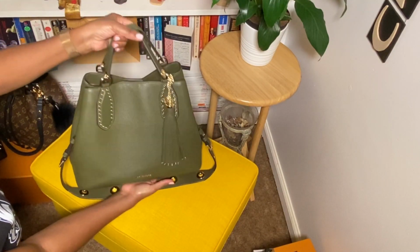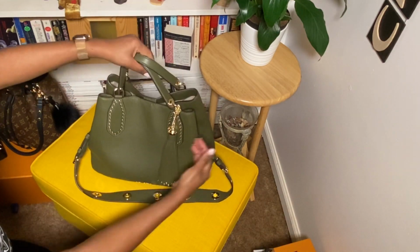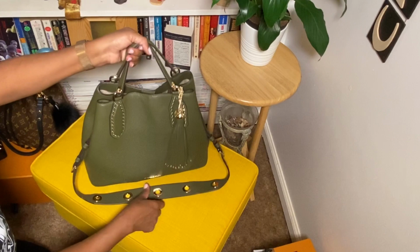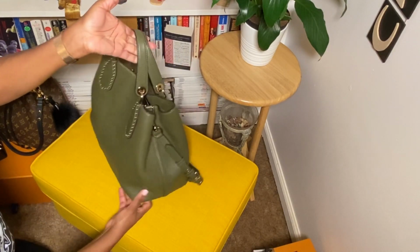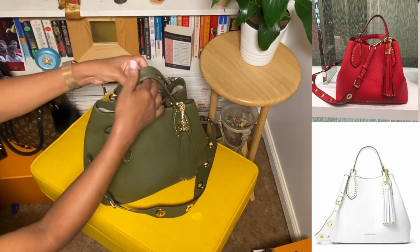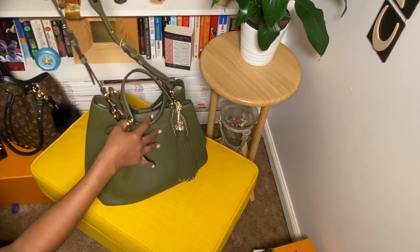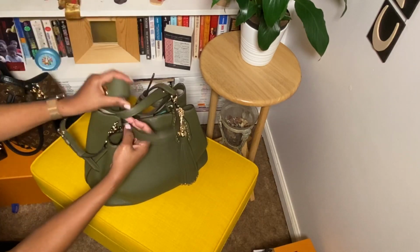The bag of the week is the Michael Kors Brooklyn Satchel, one bag that I've coveted for many years. I remember when it came out a few years ago, I wanted it in the red with gold hardware, and then I saw the white. I needed all of them, but this green one went on sale 50% off and I had to snag it.